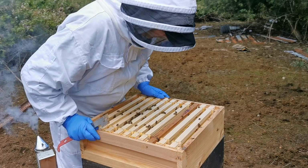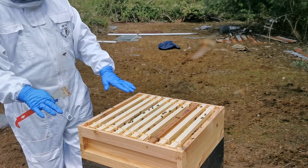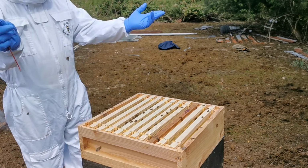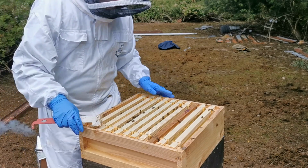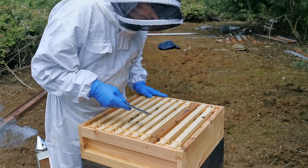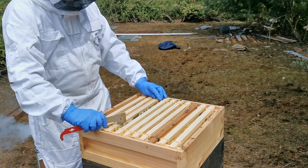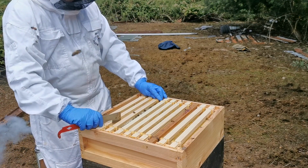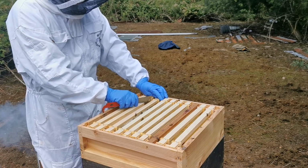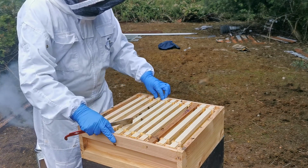Now this one, when they arrived on site 2 weeks ago, they both arrived with empty supers and the brood box obviously stocked up and bunged up. And I've got 1, 2, 3, 4, 5, and they are working on 6, 7 and 8 already. And just to give you an idea, I'm not going to play around too much in here because I don't really want to disturb the honey supers, because when they get a pattern you like to leave them.